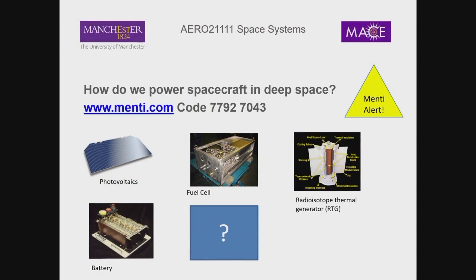But I think it's a bit of a mixed bag. Most of you have gone for RTGs, radioisotope thermal generators. There's a few that said photovoltaic. So I realised that on Monday I introduced all about solar power, solar arrays, and so there's a big emphasis there.